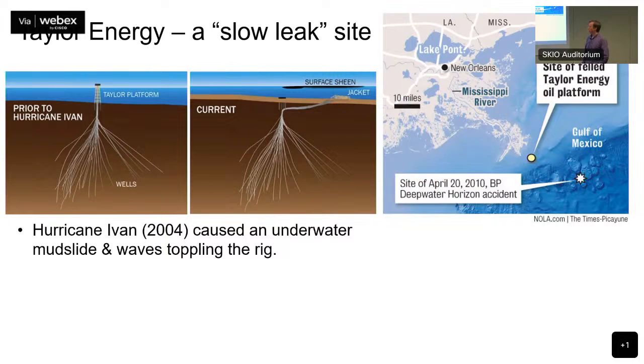And so before we get into the major oil spills, I want to talk about this one that's lesser known, that had a big influence on me as a scientist when I was living there, because it was just shocking that it was occurring. Taylor Energy was this oil company in Louisiana, and they had a platform in very shallow water.